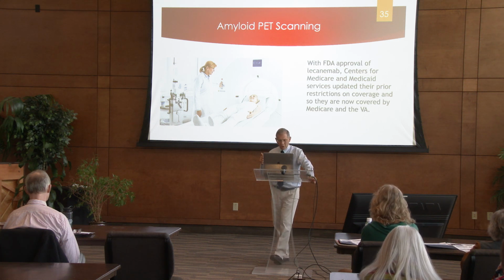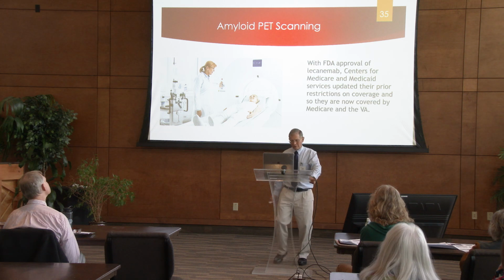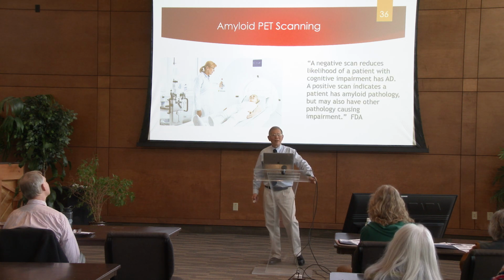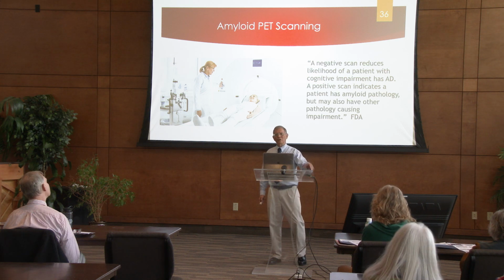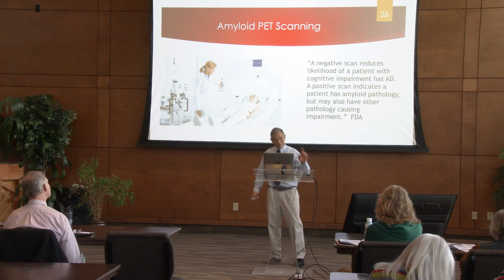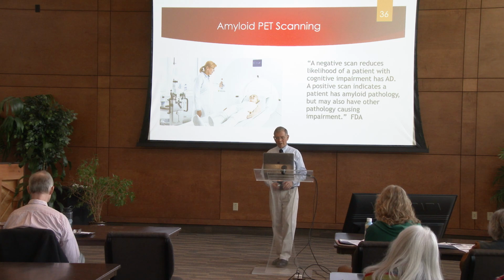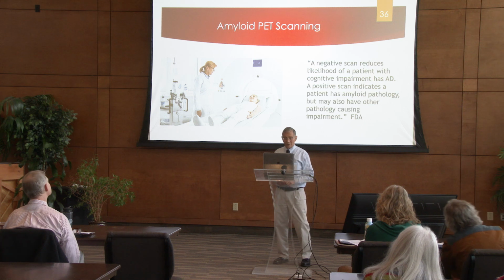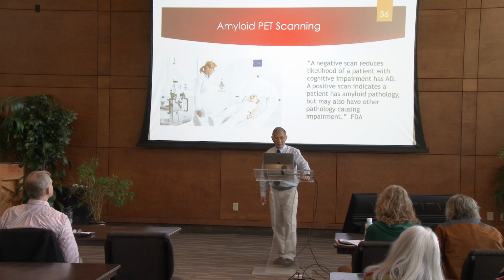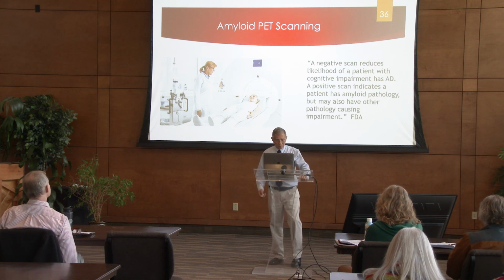This is because if you're going to use an amyloid-targeted agent for dementia, you want to be sure amyloid is present and, again, contributing to the dementia. So that's somewhat new. They didn't used to cover amyloid PET scans. The FDA says a negative scan reduces the likelihood of a patient with cognitive impairment having Alzheimer's dementia. A positive scan, however, indicates the patient has amyloid pathology, but may also have other pathology causing impairment.